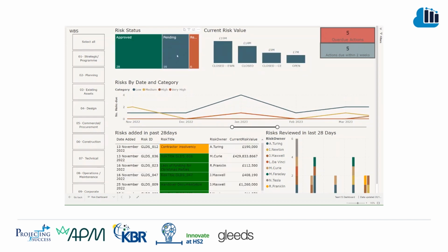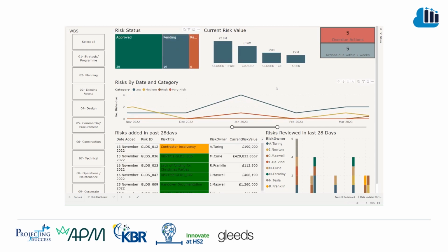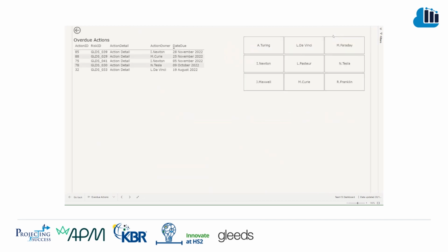This will give an indication of whether the process is working smoothly or if team members are engaging with the risk register. The risk value is divided into whether risks are open or closed, including whether they have been turned into compensation events or early warning notices. The team can see how many actions are due within the next 2 weeks and how many risks are overdue. These can then be filtered by the risk owner.